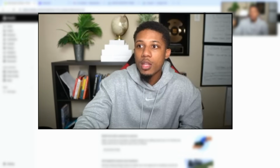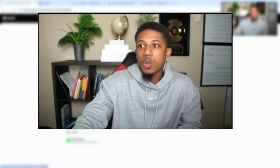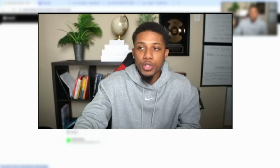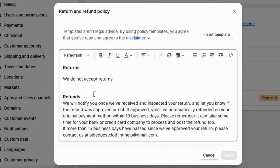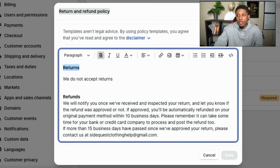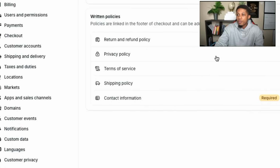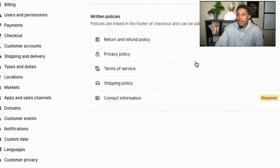Okay. Next, let's head back to the settings and go over the policies. So policies are very, very important. If you guys don't understand how policies work, you do need to before you start selling online. Okay. With that being said, we ended up filling out our return and refund policy. I don't accept returns because I don't personally believe that it's the best use of my time. I'd rather just refund somebody, and then we have our actual refund policy here, as you guys can see. For the privacy policy, we inserted one of the privacy policy templates that they have and just inserted our information in. So we knocked that out already.